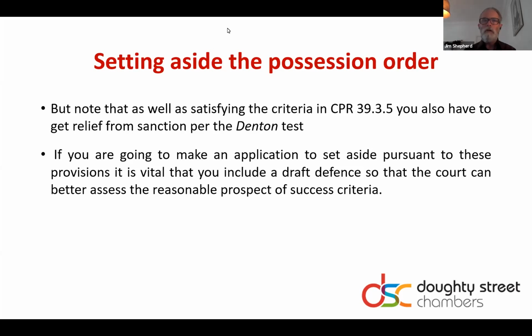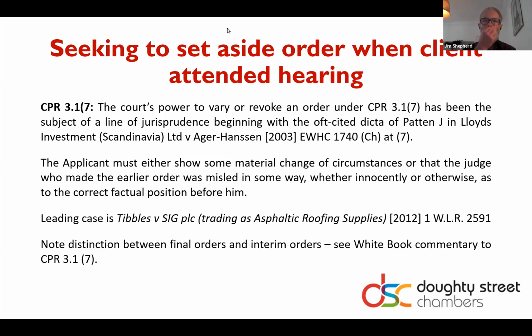To some degree, they're overlapping, promptness, etc., and realistic prospect. But you do have to address both in your skeleton argument. But what about when the client does attend the hearing and you can't appeal?